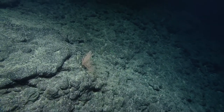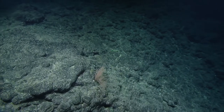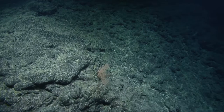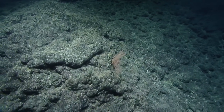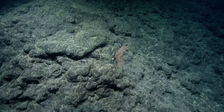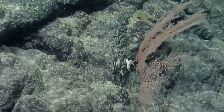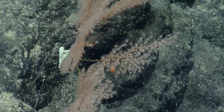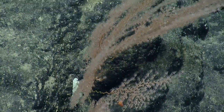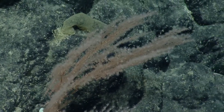Yep. There's a neat Chrysogorgia coral. So this one's different than that wispy one that we made a collection of earlier. It's more of a typical look for the Chrysogorgia. This one's planar. It looks like it has two planes. So this could be a Chrysogorgia chrysaris. And there's a little associate, might be an anemone in the branches.